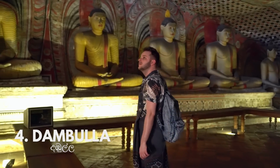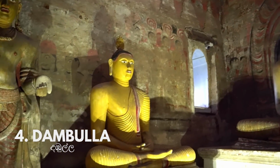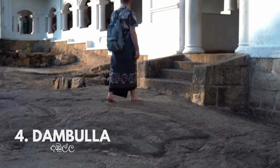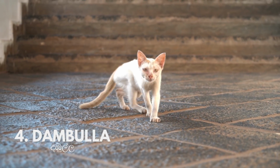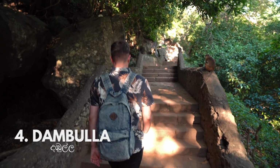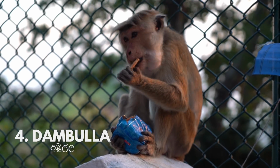Dambulla is famous for its epic rock cave temple, which is filled with huge Buddha statues. Here's what you need to know about visiting this important holy place. Posing for pictures with the Buddha is frowned upon because it's custom to never have your back to him. And, as with all temples, Buddhist or Hindu, guests must be appropriately dressed. Take off your shoes and any headgear and make sure that legs and shoulders are covered. If in doubt, follow the locals and do what they do. Speaking of locals, these cheeky chaps will swipe even the most well-hidden snack, so don't leave your bag unattended.